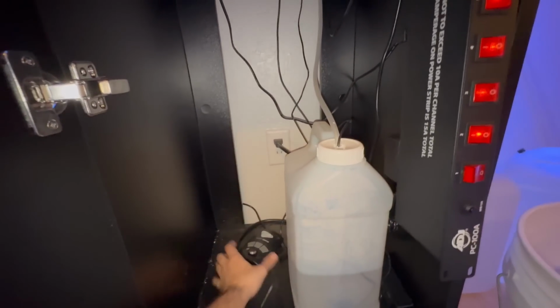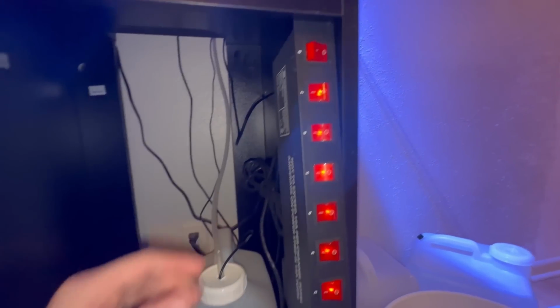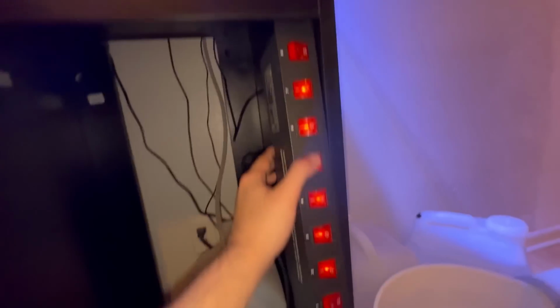Anyway, I don't know where it is, but I'll get it all nicely managed in there at some point. But for right now, let's just get the flow going. All right, plugged in, same switch. Turn that on. We have power and there's flow. Okay. Well, we got to put some water in the tank, but it's plugged in and ready to go.